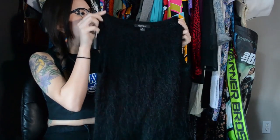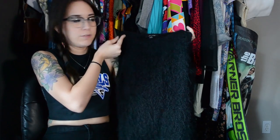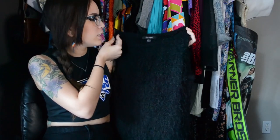I only have a couple more pieces, and we're going to try to get this nice and finished up for y'all so we don't take 20 minutes of your day. So this shirt I found, and so far I'm going to keep it for myself. I haven't tried it on or anything, but I'm really into fluffy tops lately, and I haven't had luck finding one that actually fits me. So when I found this, I was really excited.